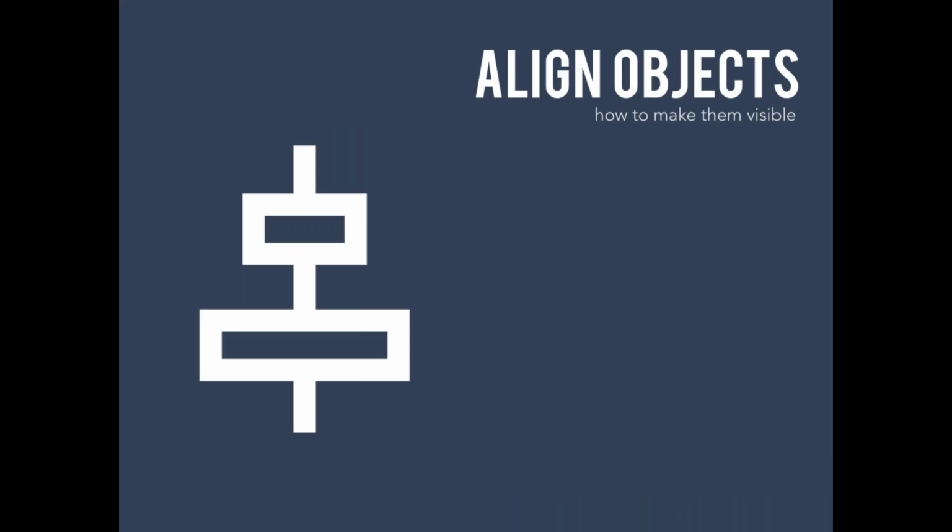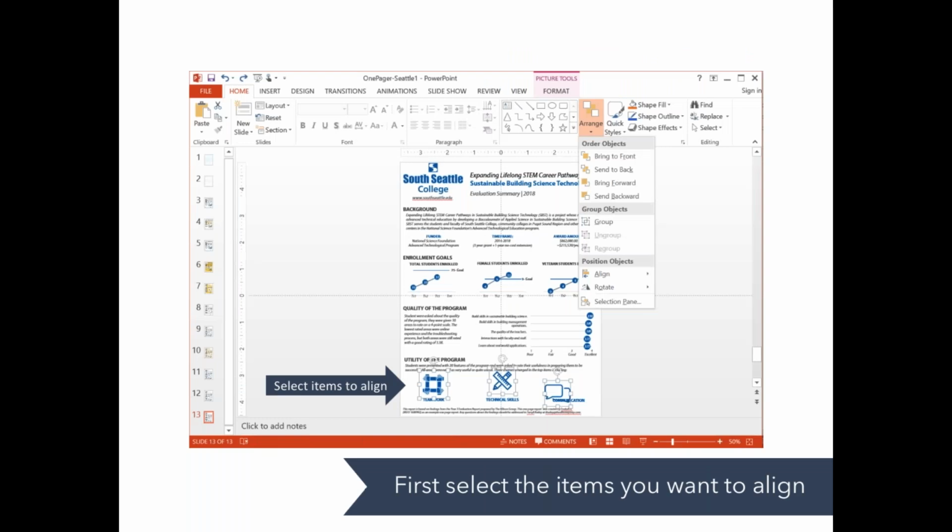Speaking of aligning objects, that is a crucial thing when creating a one pager. Remember, we talked about that. Your brain recognizes those patterns, and nothing bothers me more when I look at a one pager and things are not aligned. So let's teach you guys. I'm sure some of you know this, but let's run over how to align objects really quickly in PowerPoint.